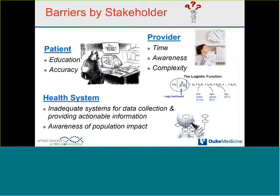Providers really didn't understand what they were supposed to do with it. It's time-consuming to collect, and the health system didn't even have infrastructure in place to collect it in an appropriate way. And everybody believes, as we've been told, that hereditary cancers are rare. If you don't ask for this information, you're not missing a lot of people. And our question was, is that true?